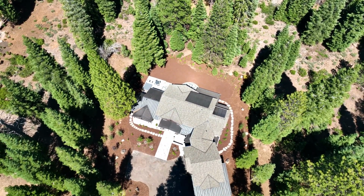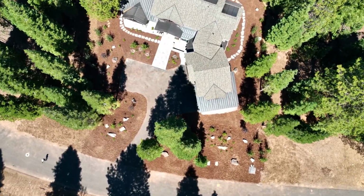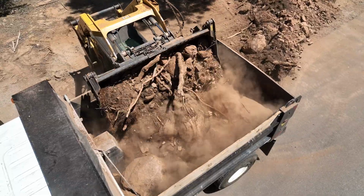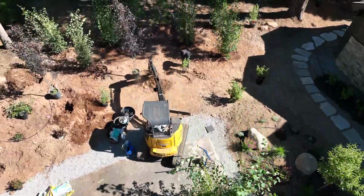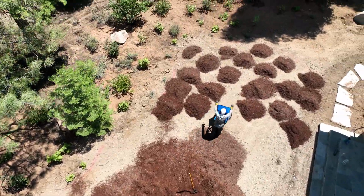It took us about 2 weeks, and we started with a really rough construction site. And as with all projects, the first thing we got to do is remove the debris, and then we got down to a nice solid base so we could lay some stone and get plants, irrigation, and mulch in.